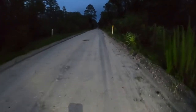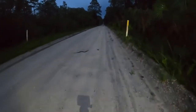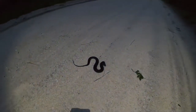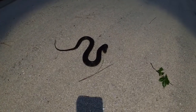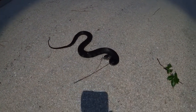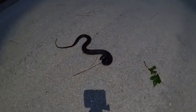Alright y'all, we got one right here, our first one. Is it going to be a cottonmouth or a bandit? Looks like a bandit. Let's see. What is it? It's a bandit. Oh, are you sure? 100%. Did you bring your flashlight? No, I didn't. I'm sorry. It's a bandit. Just ran out.